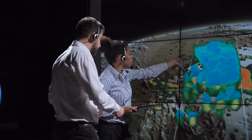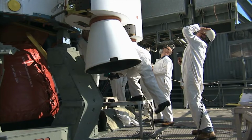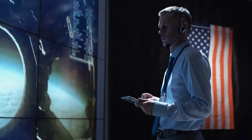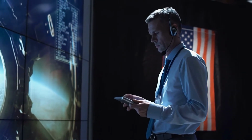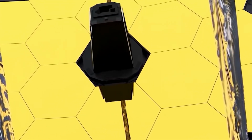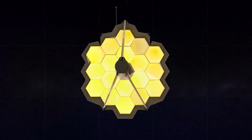But what about the people that have been working for years to ensure the observatory was a success? It's been a long, rocky road for the team working on the James Webb Space Telescope. The JWST is a joint project between NASA, the ESA, and the CSA. By the time it launched last Christmas, the project had already been delayed several times and was billions of dollars over budget. At one point, because of the exponentially rising costs, the project was about to be canceled entirely.